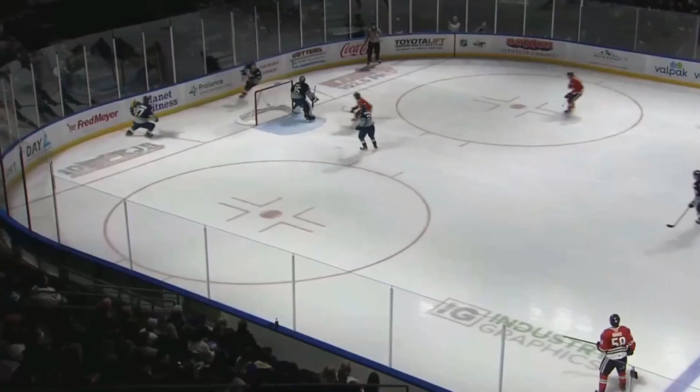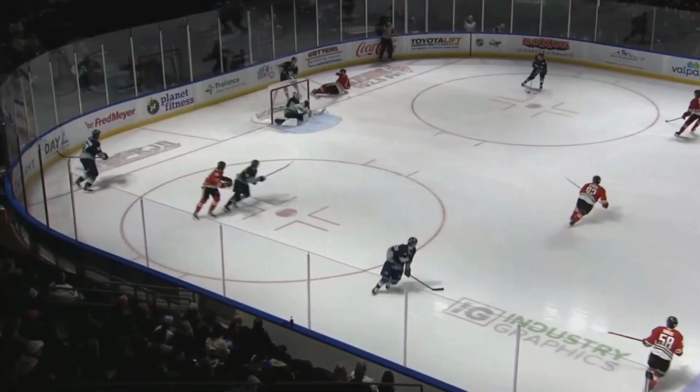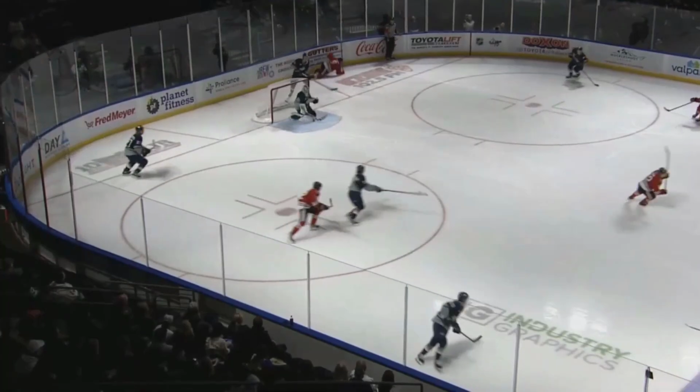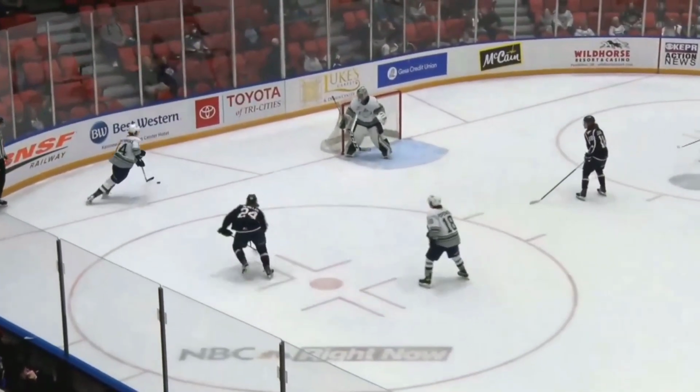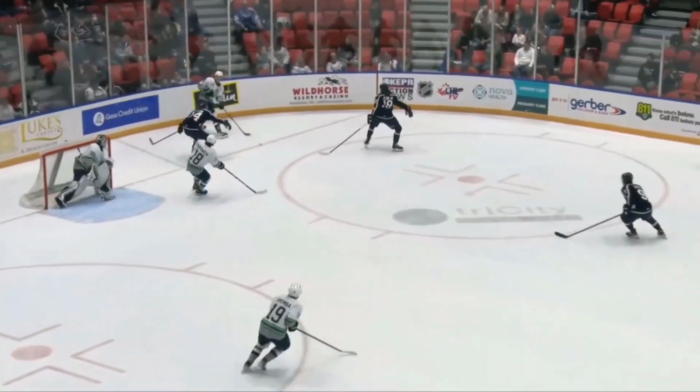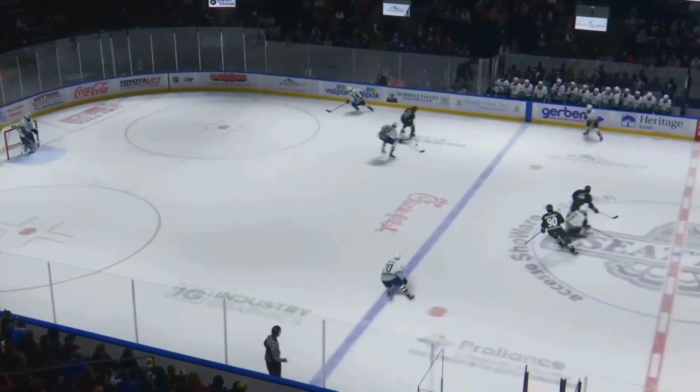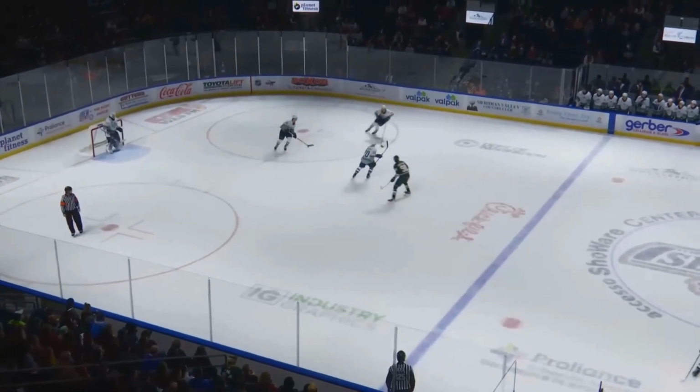He even does it under heavy pressure. Orienting his body to the boards while keeping an eye on the forechecker's feet allows him to use the middle lane without much risk. And here he looks to the middle as the default rather than looking for the clearance. The cutback enables Korchinski to break pressure, then make a long-range pass.